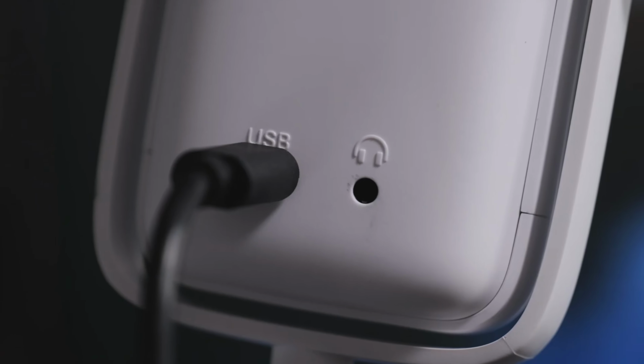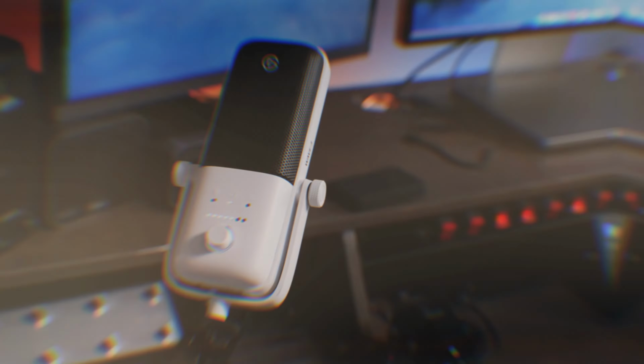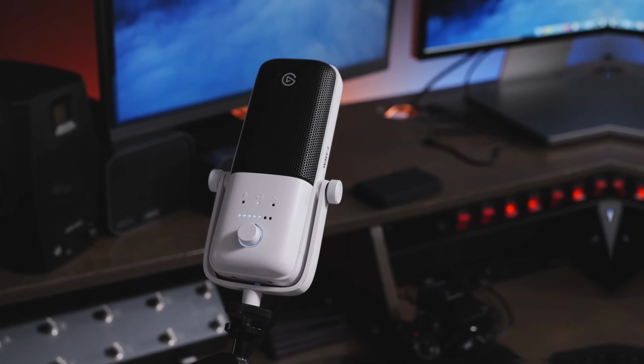USB microphones got way better this year. USB-C is finally everywhere, hybrid USB plus XLR is mainstream, and AI noise cancellation is showing up at every price tier. These 5 are worth your money.